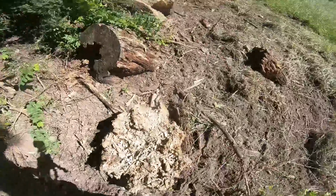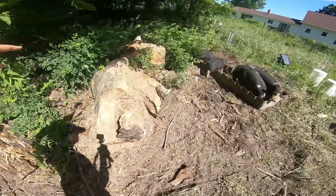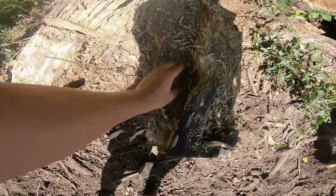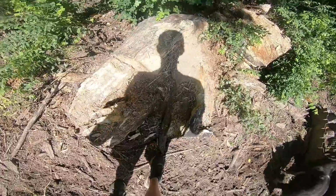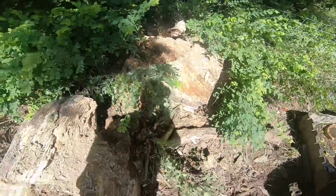Then out here, all of these huge stumps were actually in a big pile right here, and they've managed to flip them off the pile. It's super old wood, so it's pretty rotten. So I don't know if they're eating on this or just playing on it, I don't know. But they've torn it apart, looks like. Pretty much all of them they have.